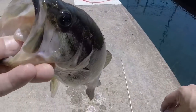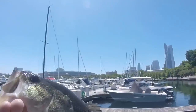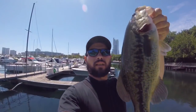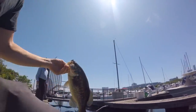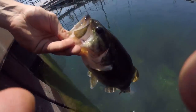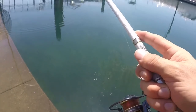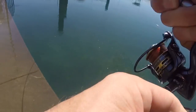A little swim bait. Beautiful largemouth bass, Burnham Harbor. I'm gonna go in for the release. Oh, there's one. There's one right there, boys.